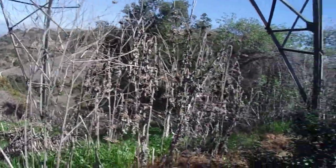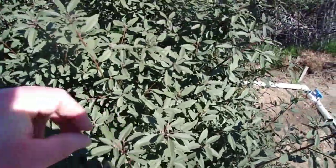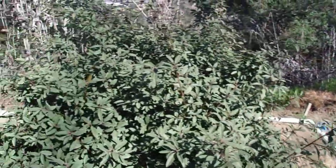Now here's something I've never seen in this canyon before, and I swear, every single time I come here to Powder Canyon, I always find a surprise. Every single time without fail. Here's a coffee berry. Frangula californica, subspecies californica. California coffee berry. I have never seen one of these in Powder Canyon before until today.